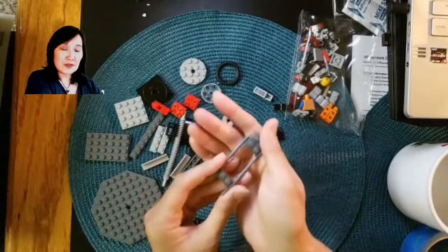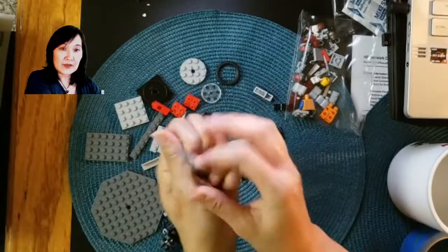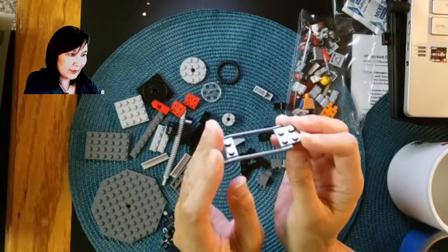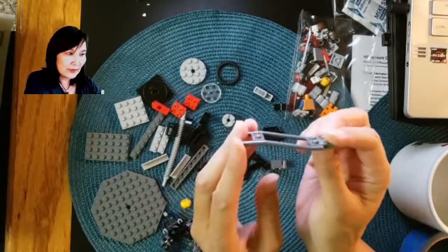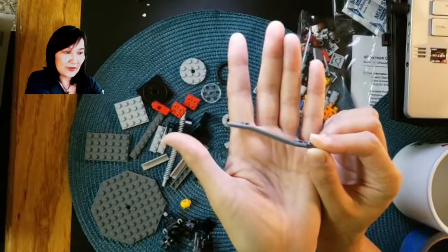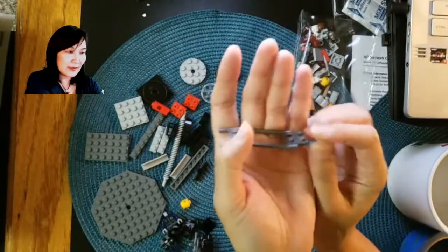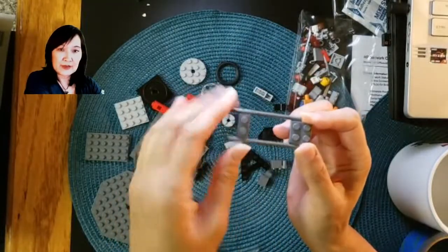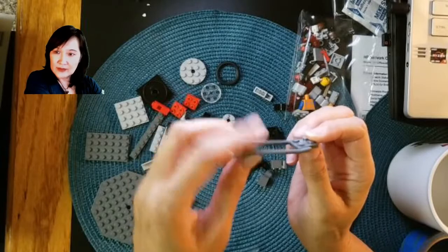Now this is an interesting piece because I've only seen this in a few sets. I remember it, I think, in a sled. But if you look at it, it's angled. So it has this kind of curve going down, and then it's got a 2x2 on the end and then a 1x2 here. So it's a really interesting piece.